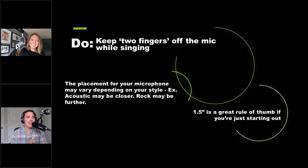Yes. And in general, we put this in 2 different ways. You can keep 2 fingers off the mic, and you can also think about 1.5 inches. Or I don't know what that would be in centimeters for the people outside of the U.S. Probably like 6 centimeters or something like that. But basically, what we're looking for is to keep just a little distance off the microphone.